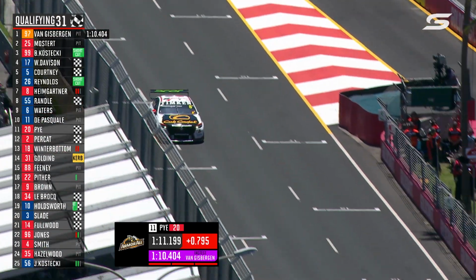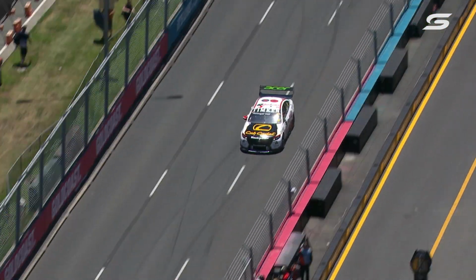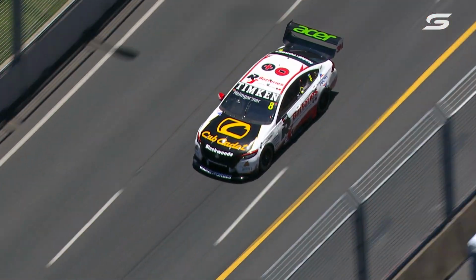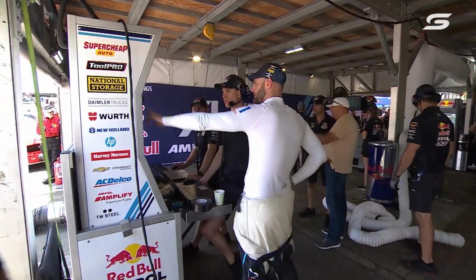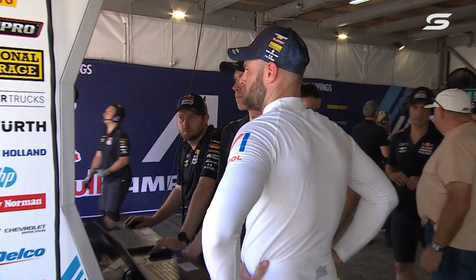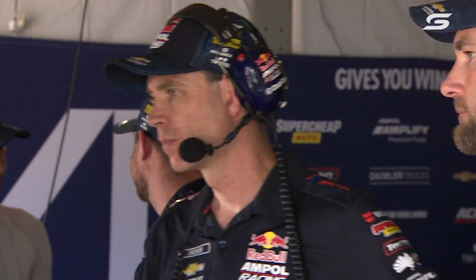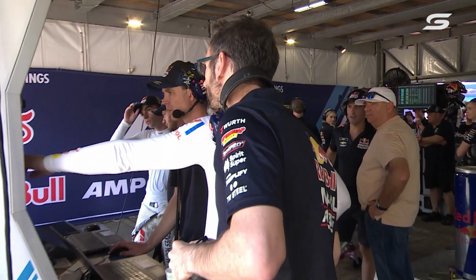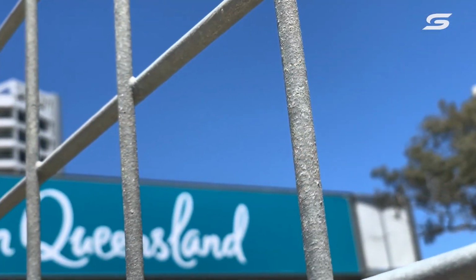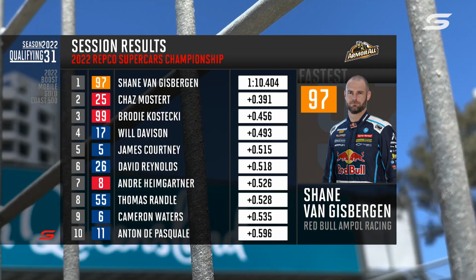So the checkered flag, as you may have spotted there on the right-hand side, well and truly out. And Van Gisbergen back in the garage, relaxed with a margin that's pretty hefty, 0.39 of a second officially. Talking to Andrew Edwards. Good to see him out of the boot of the car. And then Mostert, then Kostecki, Davison, Courtney. And for those that didn't see the coverage at Mount Panorama in celebration of the victory, he's a very quiet, highly technical gentleman, Andrew Edwards, and for him to participate in the humour of being in the back of the car at the end of the race was very un-Andrew-like. But he's got more things on his mind there at the moment.